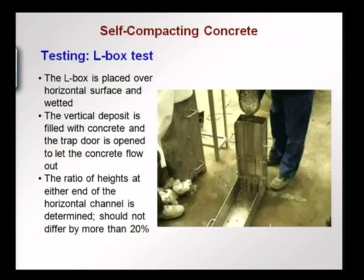Now, let us see the L box test. This is a test that is also used for looking at passing ability. It is a more stringent test, more difficult to do, and therefore, it is confined more to the laboratories and not done much at the site. So, we have here an L shaped box. We will see now how the test is done, and I will explain the different features of this test.